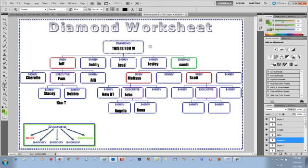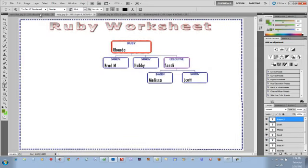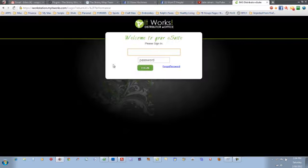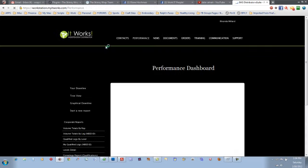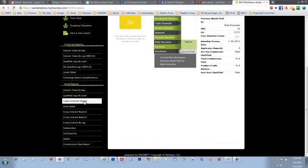Today this was just to really show you how the charting system works and how it can help you see what you need, see how close you are to promoting every month. And if you don't know how to find your volume, I'll show you that quick. Just log into your eSuite, and you go to your performance dashboard, scroll down and click on levels detail.